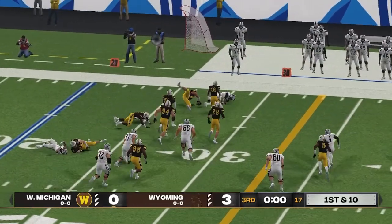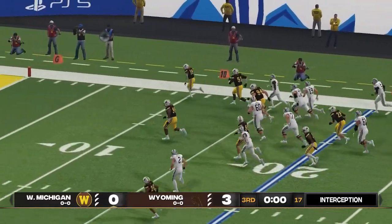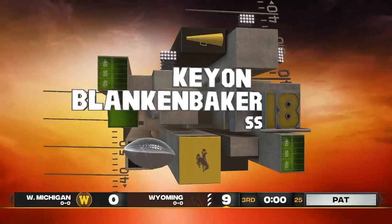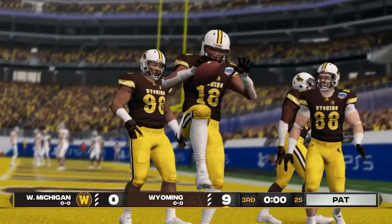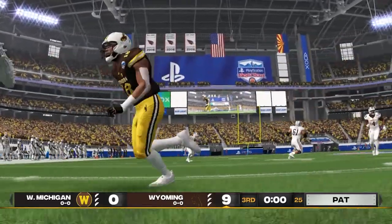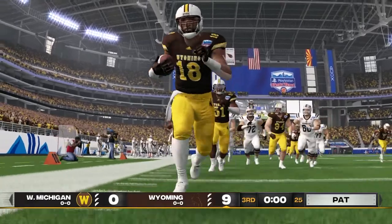And now he's got room to run, and now the ball is loose. And they'll return this one. Touchdown, Cowboys! But it always makes you nervous anytime a defender tries to pick up a fumble and run with it instead of just falling on it. Man, did it work out for him here for a big-time play and the score.